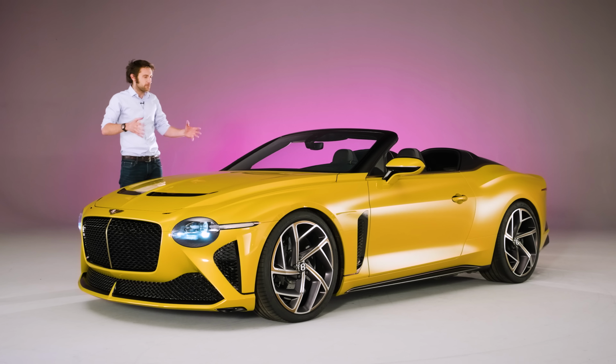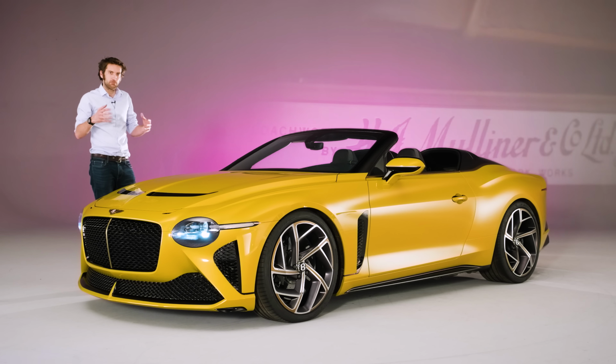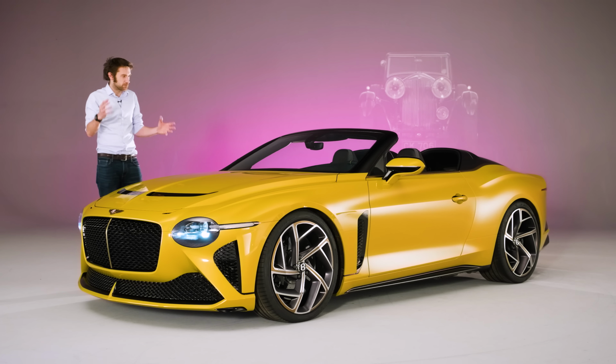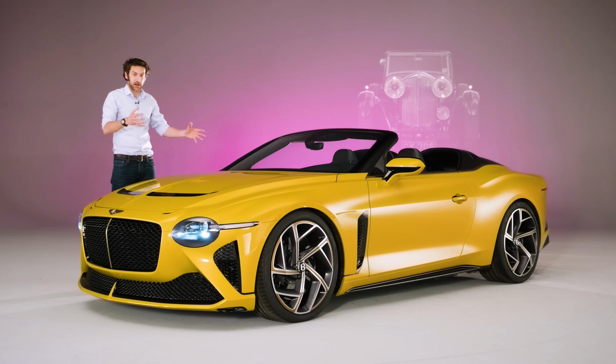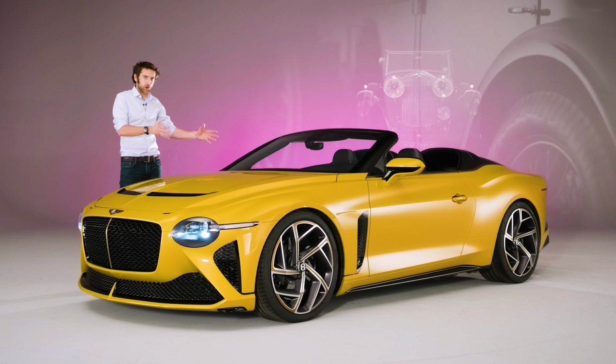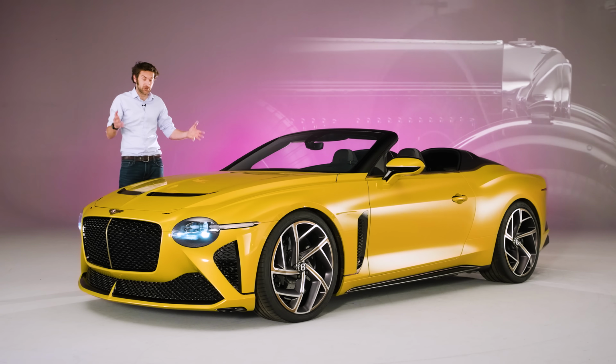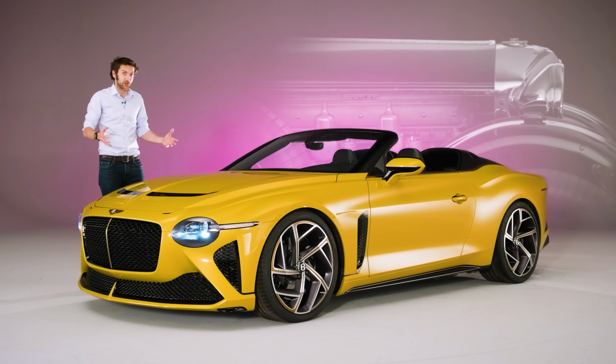But I want to talk about what this really represents for Bentley, because this has been done as a conjunction between the design department of Bentley and Mulliner. Now Mulliner is a name that you may or may not be aware of. They've done bespoke things for Bentley cars in the past, and it goes back to the very origins of Bentley, in fact, and coach building. And this is what this represents. It represents a return to coach building for Bentley.